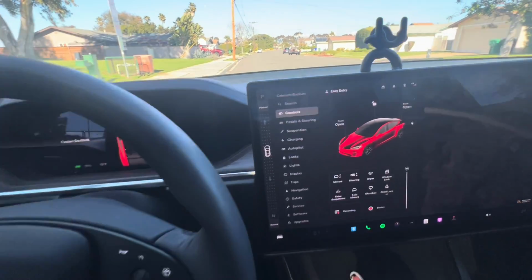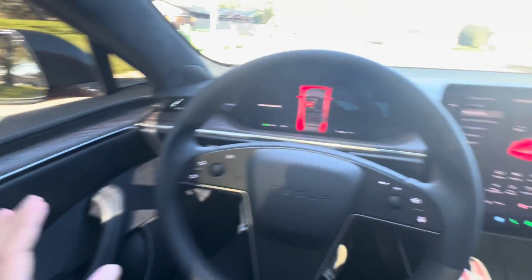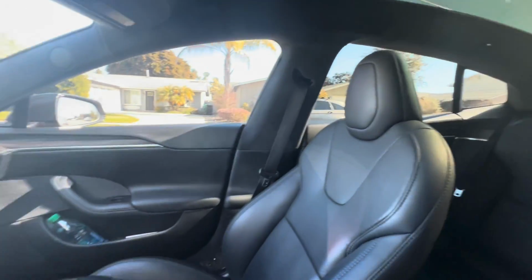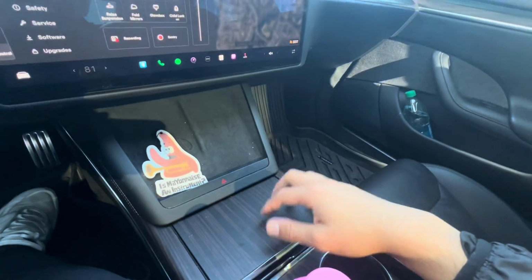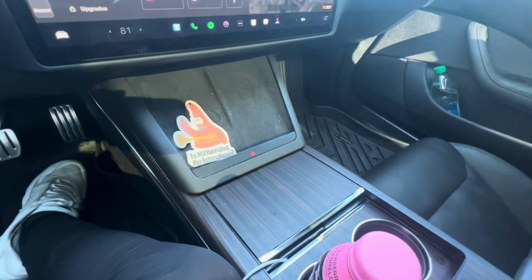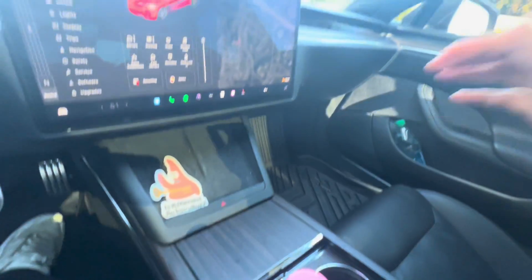With regards to the interior, how's it held up? The interior's been holding up pretty well. I haven't had any real issues with the interior. It's all good to go. The only real issue I had was this thing here. It wasn't closing when I first got it, so Tesla fixed it in a matter of a few hours, and that was the only main interior problem. I haven't had many interior problems.